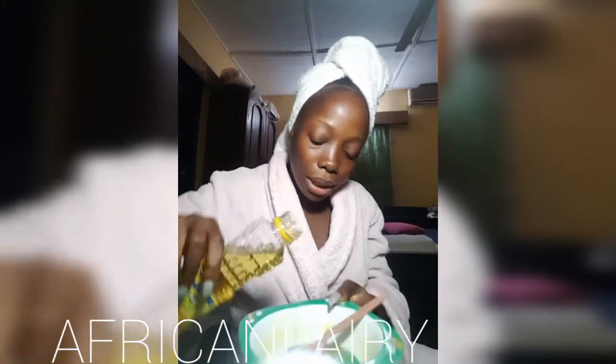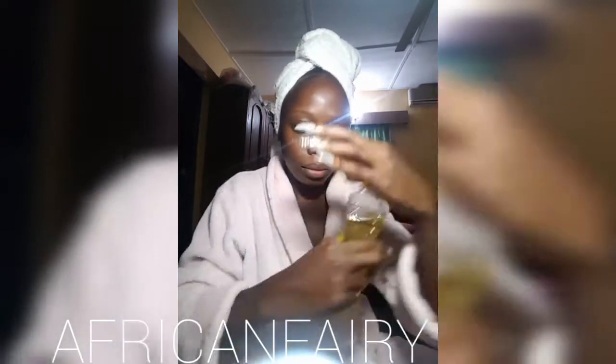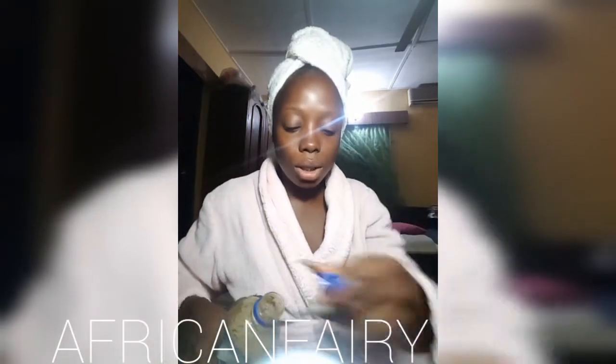So I'm just going to add a few drops here. Oh, that's a lot of drops. Just for tonight. Then I'm going to add my anointed holy oil, just a bit. Then, oh yes, that turmeric, I added lime to it, rather lemon. Lemon.